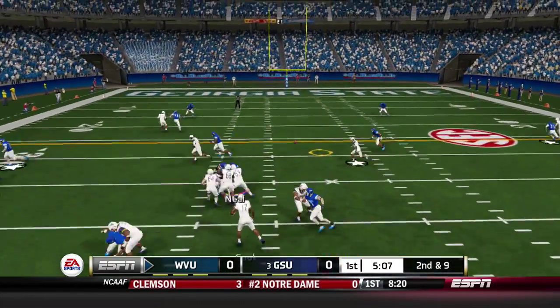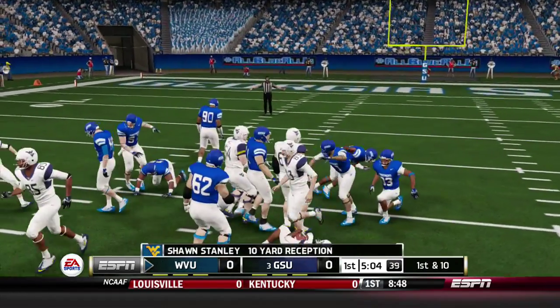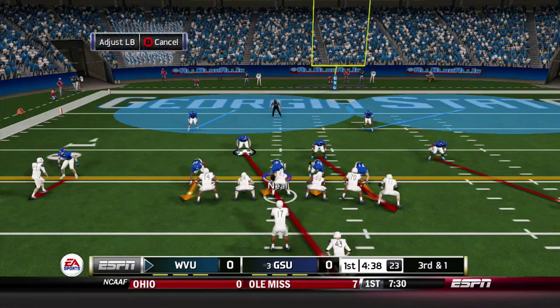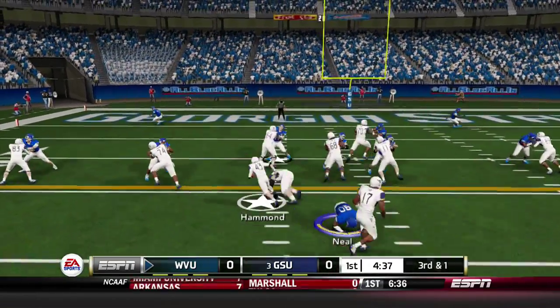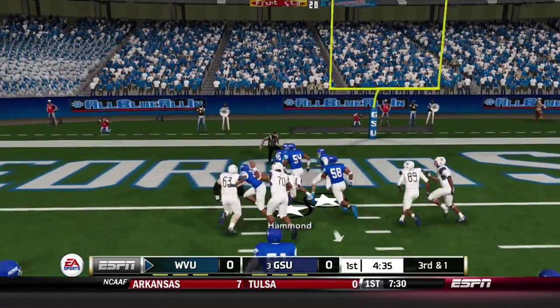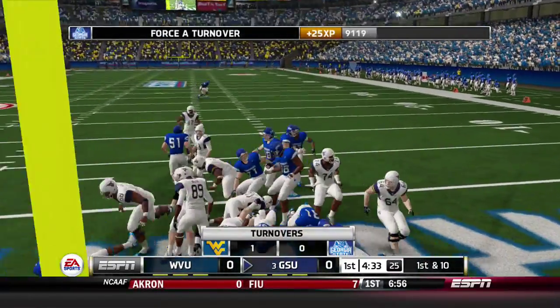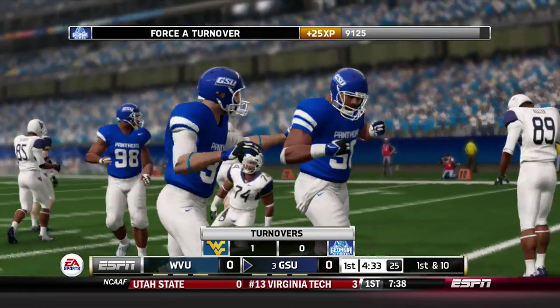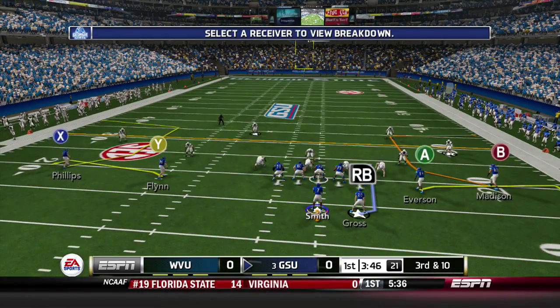2nd and 9 now for West Virginia. Cook back to pass here. He fires. It's caught by Stanley. And Stanley's got a 1st down. And the drive will continue for West Virginia. 3rd and 1 now. Cook hands off to Hammond up the middle. He's got the open field. He's got the end zone, but he fumbles. And it's picked up by Hendricks. And Georgia State takes over at the 20.